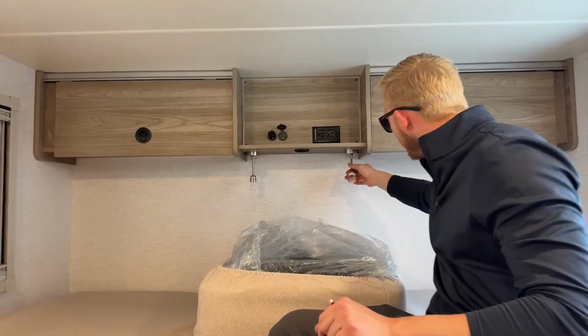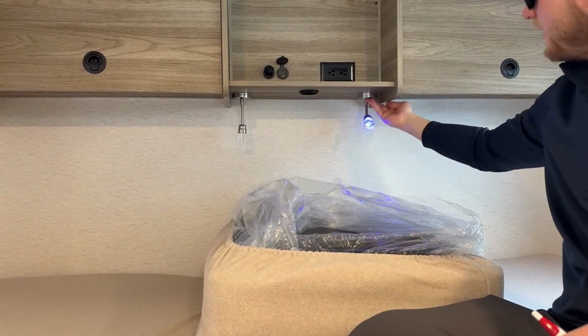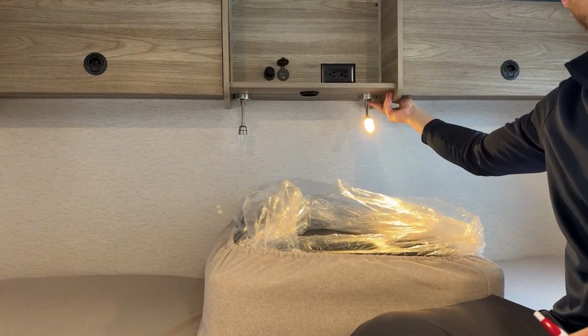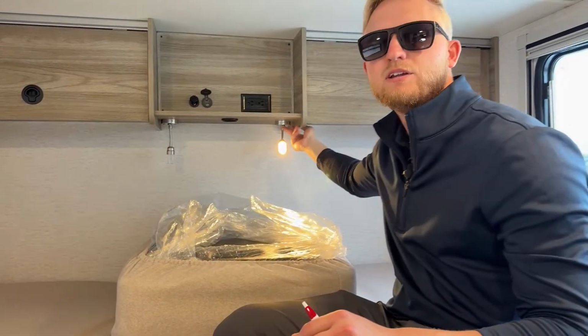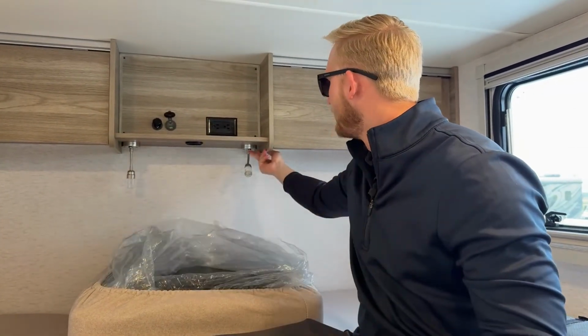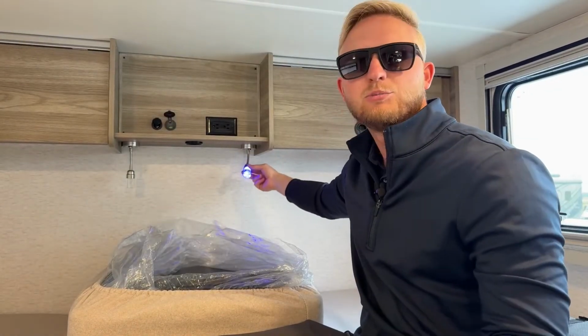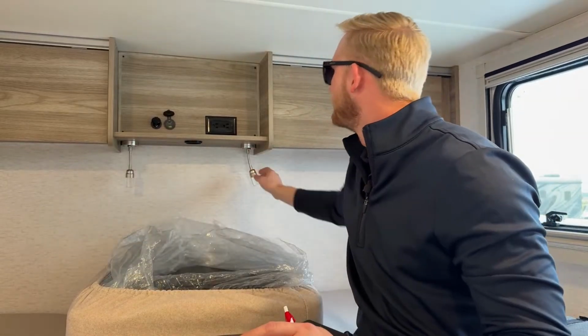We have these little night lights on either side. These are really cool because there's a blue light as well as like a lamp light. So if you're back here with your partner and you're the kind of person that wants to stay up late and read a book at night, and they're the one that wants to go to bed at 8:30 like I normally do, you're not going to bother me because you got the blue light on instead of the lamp light. So just a nice little feature.